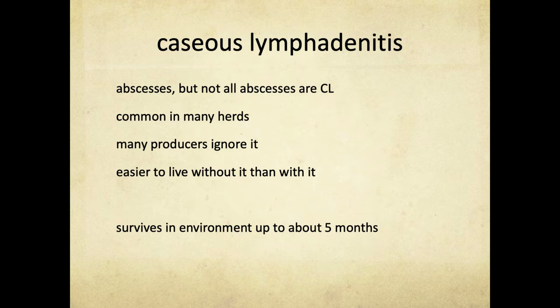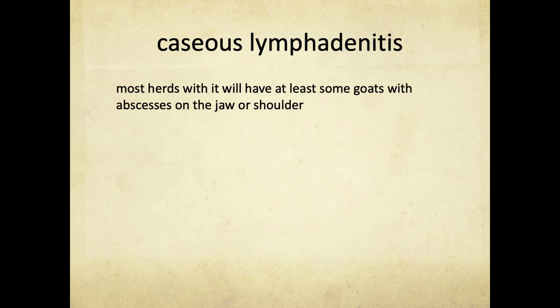And there's different ways you can manage this one. It survives in the environment up to about 5 months. So this is a little bit of a different issue. It doesn't last forever, but it lasts a good long time. And basically the goats contaminate surfaces that they like to scratch on, and that's how it's transmitted. Most herds with it will have at least some goats with an abscess on the jaw or on the shoulder.